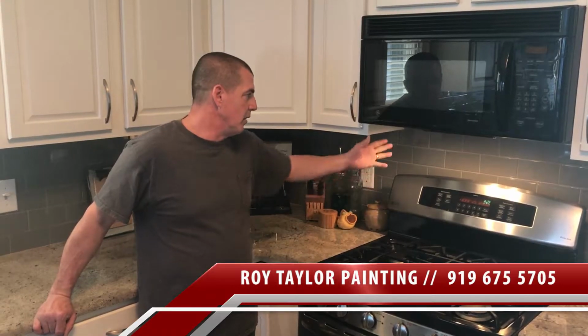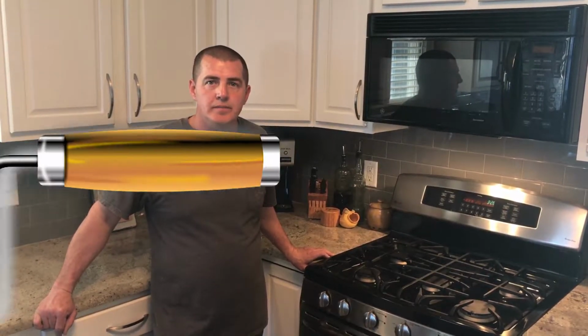So we could do custom colors for you, anything in your house to match your decor in your house, just to bring it in, or something maybe off of your tile, your backsplash, and just bring it all together. You did bring an old set of cabinets to make them look new again.